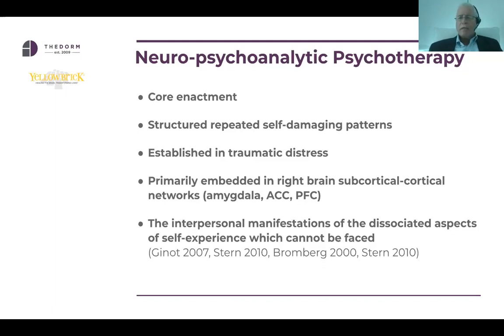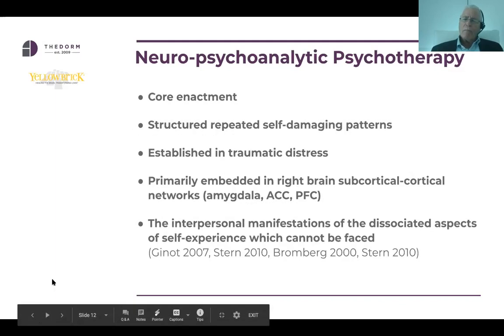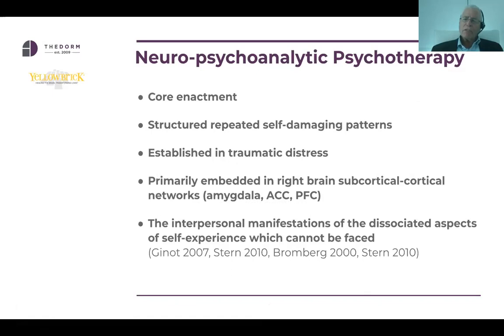These patterns are embedded in right brain subcortical networks, the amygdala, the anterior cingulate. By definition, subcortical means they're not conscious. And so these, according to many, many authors, are the interpersonal manifestations of dissociated aspects of self-experience, which cannot be faced. So enactments occur from an interpersonal context where dissociated parts of self-experience that are deeply troubling can't be recognized by the individual, but they become present in the relationship itself.